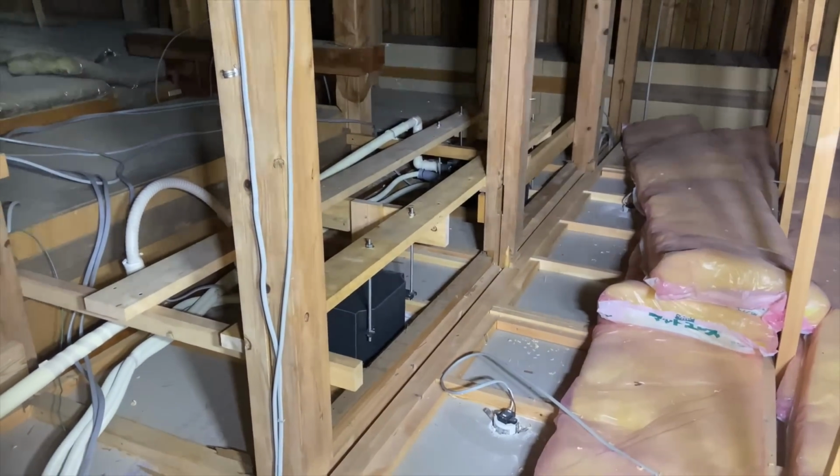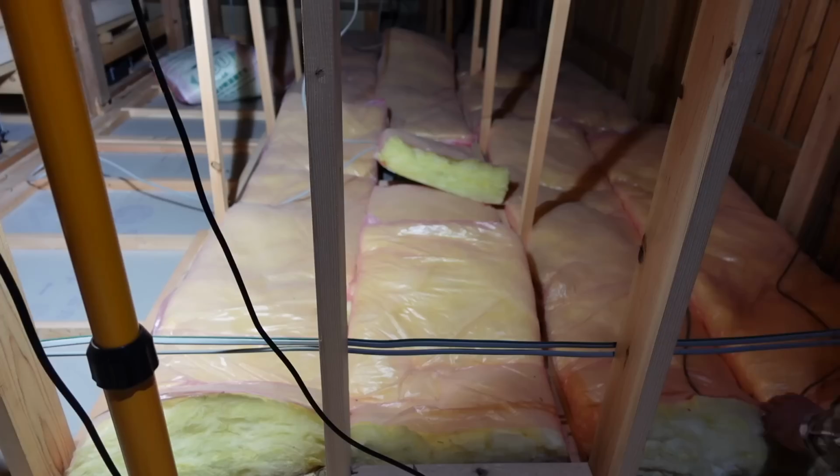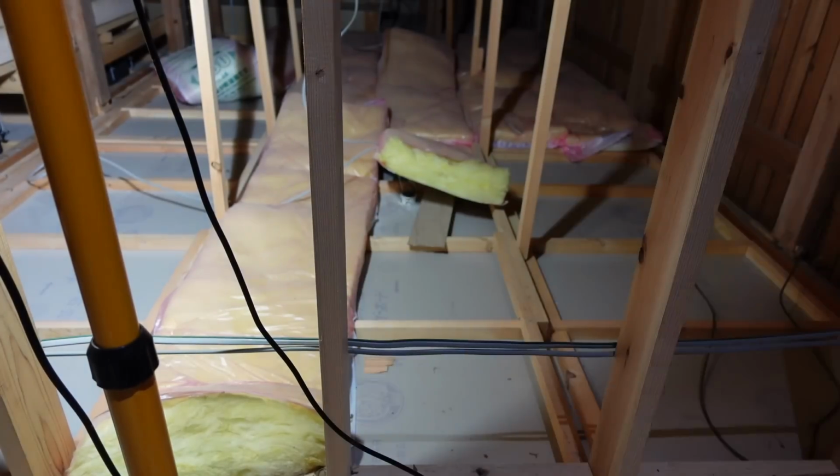Back in summer, while preparing for the installation of the air conditioners in the boys' rooms, I took out some of this insulation and then decided to take it all out and replace it with more layers of a better insulation. I'll reuse this in another part of the house.